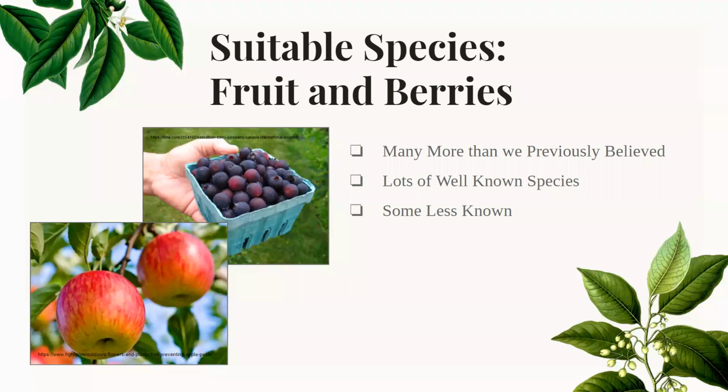Moving on to fruits and berries. When we first researched this topic, we were unsure how many fruits and berries would be able to grow with our -30 winters. However, as we researched, we discovered that there's actually many types of fruits and berries that are able to grow here. Beginning with fruits, there were many that were well known to us and we see every day, such as apples, which I think most people have seen. Even within these though, there were also specific species of apples that are able to grow, such as Honeycrisp and Harcourt.